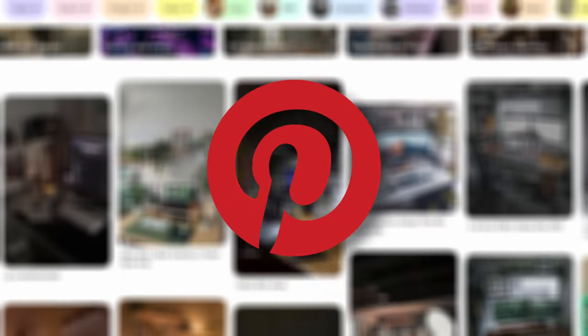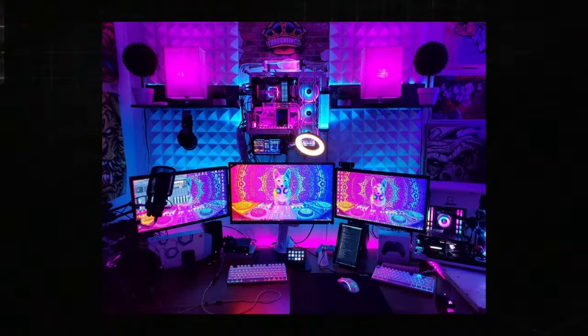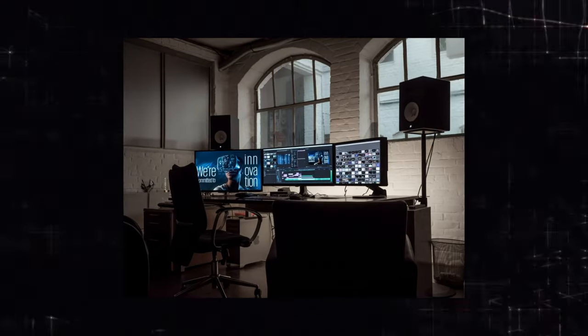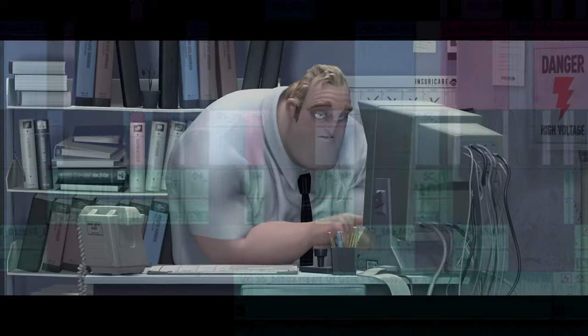Finding inspiration for the setup was hard. I looked at Pinterest and Google. I looked at editing setups and gaming setups, and I realized there was a problem. On one hand, of course, there were the gaming setups. RGB everywhere, controllers, Funko Pops, and colorful wallpapers. It looks cool, but that's not really my style since I don't really play games. They didn't fit what I was trying to do. The editing setups, on the other hand, which is something I do and want to do more of, looks super boring.